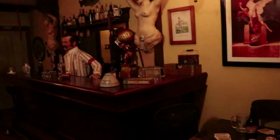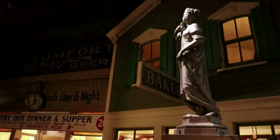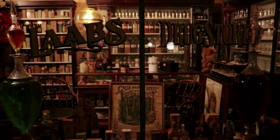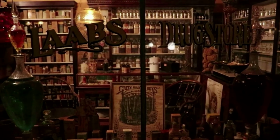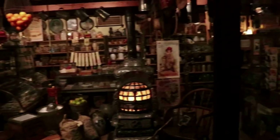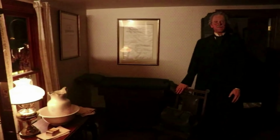Here is the bar, filled with plentiful types of beers that were, and some still are, produced here in Milwaukee. Lab's drugstore, with lots of unquestionably safe substances to put in your body. The dry goods store. You can even go up on the second floor balcony of a building. This is so cool. The creepy wax figures really add to the ambiance.